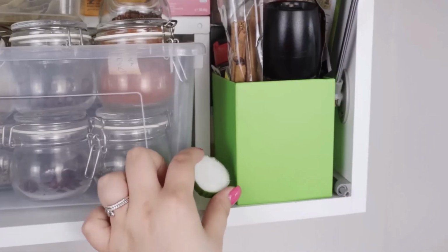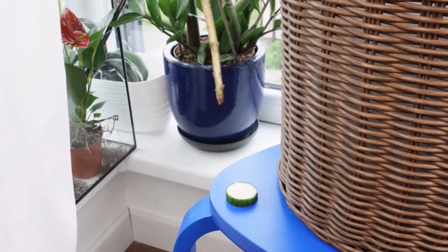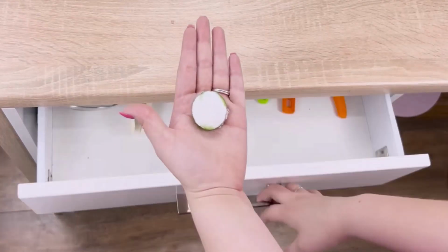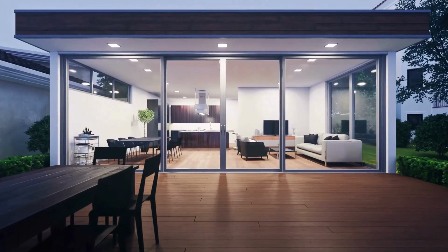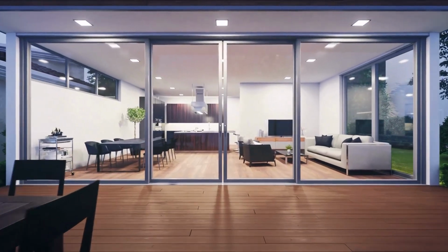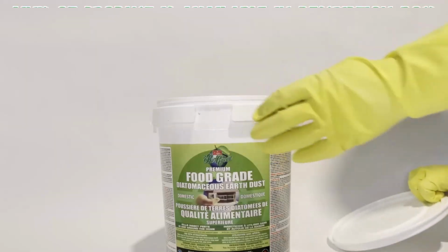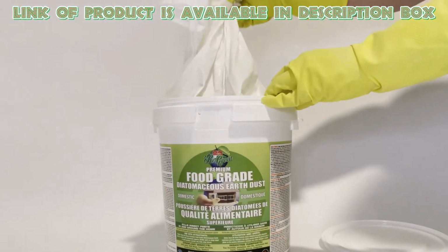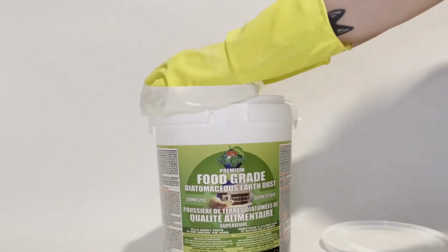The natural scent of cucumber, combined with the reaction caused by baking soda, helps repel and kill cockroaches effectively. This simple, chemical-free method not only drives roaches away but also keeps your home fresh, clean, and free from harmful pest sprays. Diatomaceous earth is a natural and highly effective remedy for eliminating cockroaches without using any harmful chemicals.